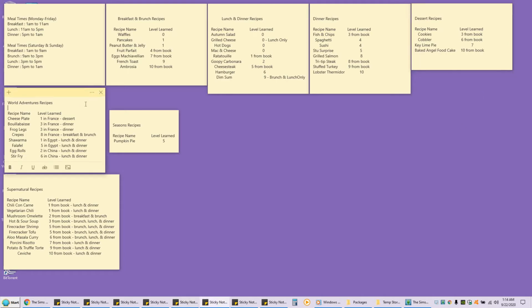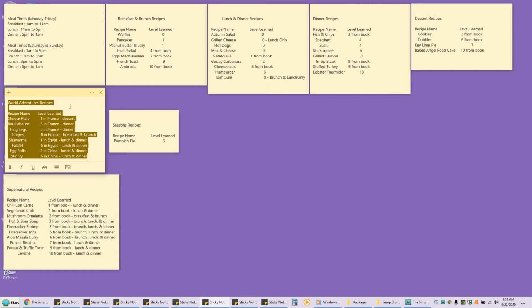Down below those, you can see that I've got different expansion packs listed here and what recipes come from those expansion packs. Like this one I've got highlighted for World Adventures, and it shows the first one listed as a cheese plate you can learn at level 1 if you travel to France, which World Adventures gives you the option to do, traveling to different worlds. But I'll talk about the expansion packs in a different video. This is just showing you the recipes for the purpose of the video.